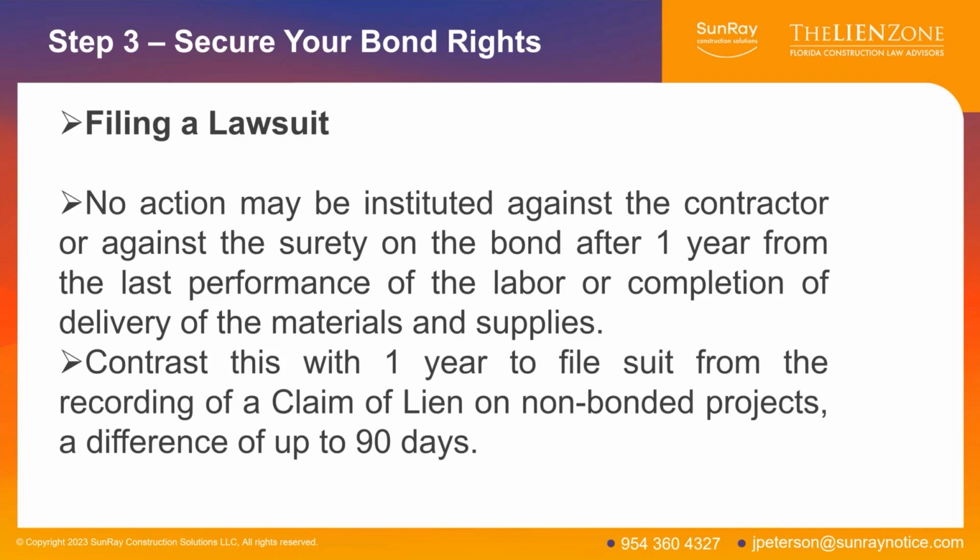So remember, when we talked about claims of lien, you had 1 year from the recording date of the claim of lien to file your lawsuit. On a bond action, you have 1 year from your last work. So there's a delta between a lien lawsuit and a bond lawsuit of 90 days, the difference between when the lien was recorded versus your date of last work. So just be careful about that.